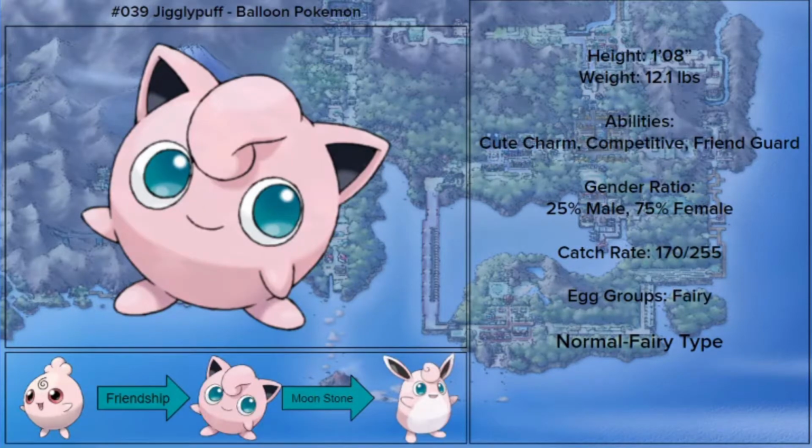Jigglypuff is a pink Pokemon with a spherical body. It has pointed ears with black inside and large blue eyes. It has small stubby arms and slightly longer feet. On top of its head is a curled tuft of fur. Its body is filled with air, and, as seen in Pokemon Stadium, Jigglypuff can deflate until it's flat. It is able to float by drawing extra air into its body, as demonstrated in Super Smash Bros.